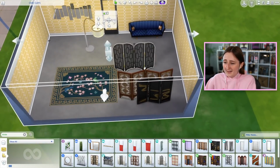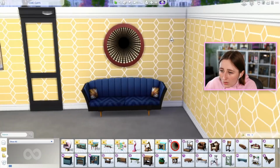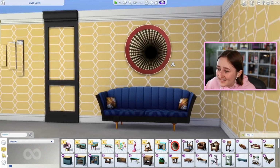Oh God, come back. We also have this really interesting circle of infinity. Whoa. Wait, look at that. What is that? Don't get lost staring into the circle of infinity. Okay, that's really interesting. It's kind of scary.